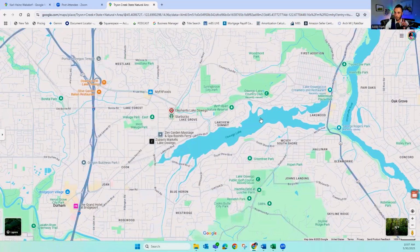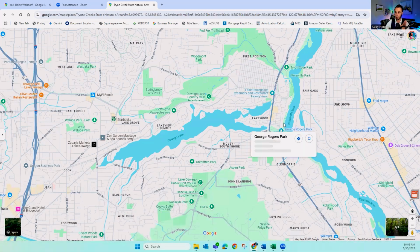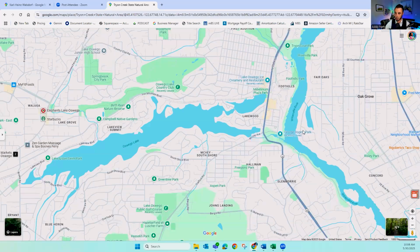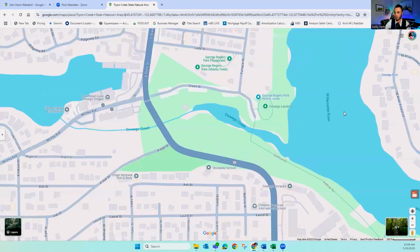Backing up, and I'm going to get back to that before, but I do want to share a park that does have public access more to the Willamette River area, George Rogers Park. George Rogers Park is really, really awesome. I grew up playing baseball here at George Rogers. There's a couple different fields, and as you can see, George Rogers athletic fields, and you can get down here right onto the river access.